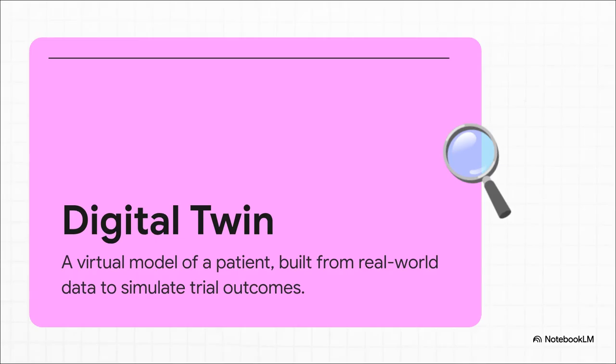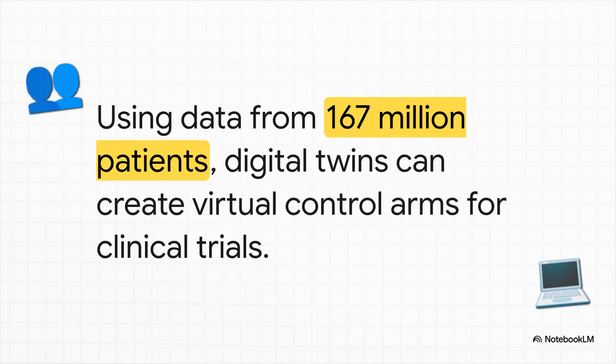This kind of data-driven approach is now leading to an even more powerful and futuristic concept, the digital twin. At its core, a digital twin is exactly what it sounds like, a virtual model of a patient built from tons of real-world health data that can be used to simulate how a disease might progress or respond to a new treatment. By analyzing data from literally millions of real patients, these systems can build virtual models that are so accurate they can actually stand in as a digital placebo group in a clinical trial.